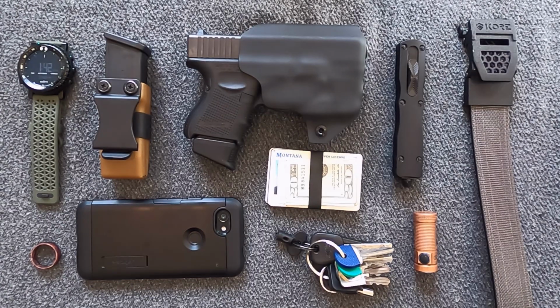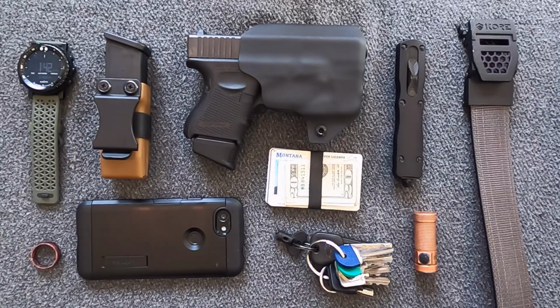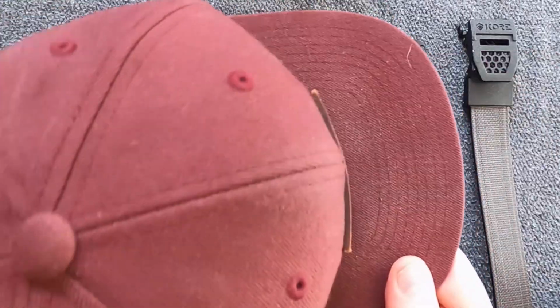But I will touch on a couple of extra things just because it is winter. I always carry a good beanie. This is just some cheap one I got on Amazon. Got a Carhartt one, got this Dangerous But Good one. And then I've always got a cap handy. So I've got my Montana cap here.